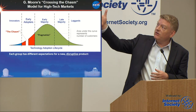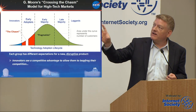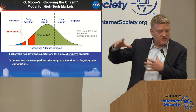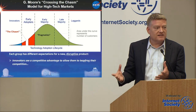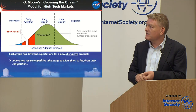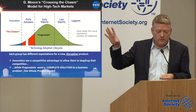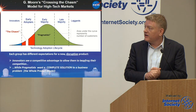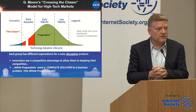But the issue here is that there's a chasm, and that is that it's very difficult to get the pragmatic, largest part of the market to accept what you're trying to do, because they are not necessarily risk takers. They are protecting their current status quo, so to speak. So for these pragmatists, the way to cross the chasm, and the book does this beautifully, is to provide a complete solution to a business problem, the whole product model.